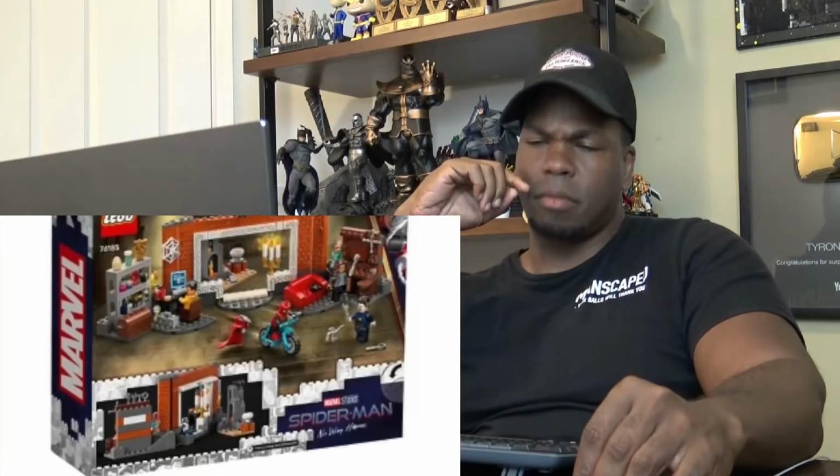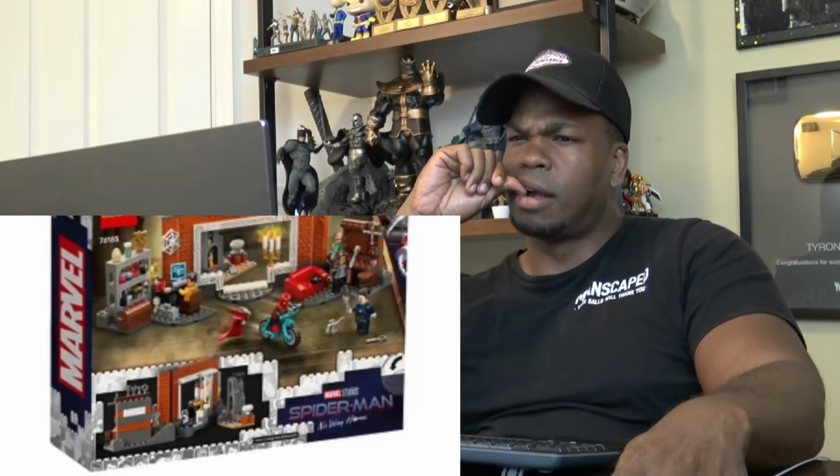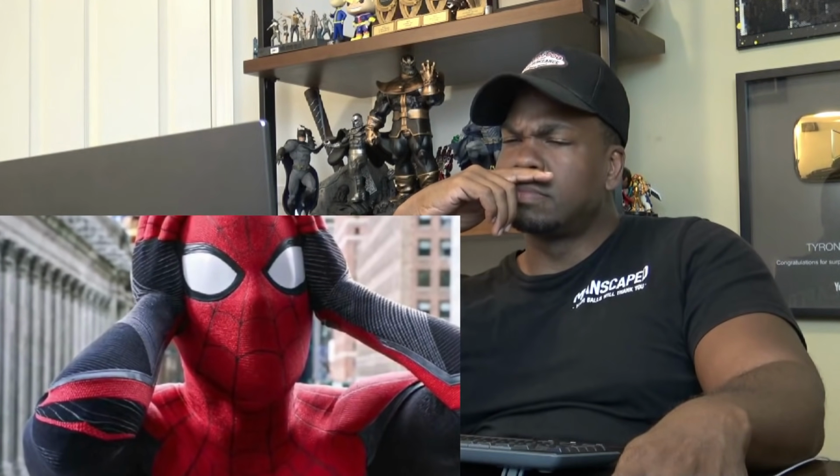We knew that he was going to be somewhat of a mentor to Peter Parker. However, perhaps he's not so much of a mentor to Peter Parker than we thought he was. Now, obviously, with Peter Parker's identity being revealed that he is indeed Spider-Man, he needed a place to stay, and what better place to stay than the Sanctum?